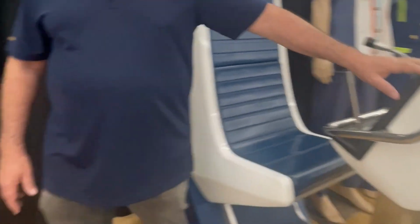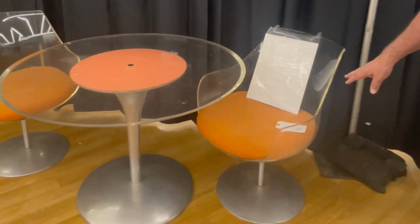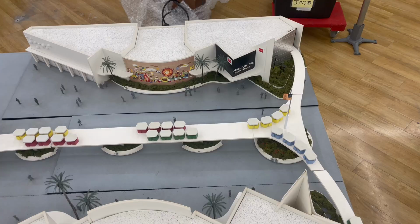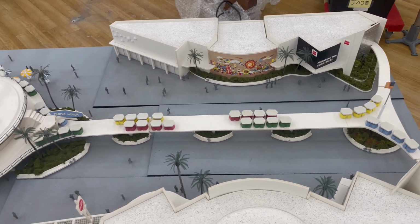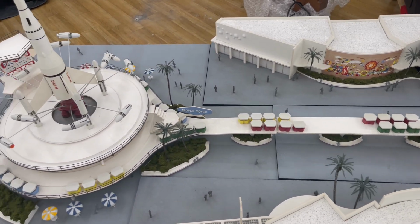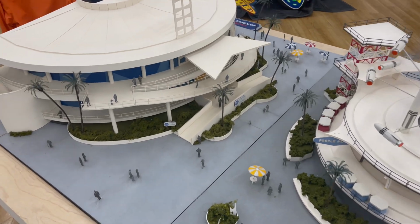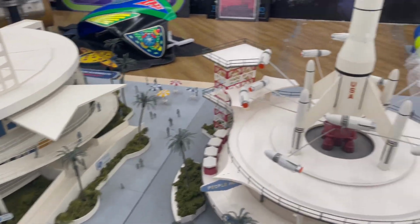Great, isn't it? Yes. So, these are from Carousel of Progress. Very rare to get anything from that ride. 66 Thru Inner Space. That's right. From the now controversial Monsanto, because they made war chemicals. Yeah, that's right. It was actually all of Tomorrowland right around that time. They brought in Carousel of Progress from the World's Fair.